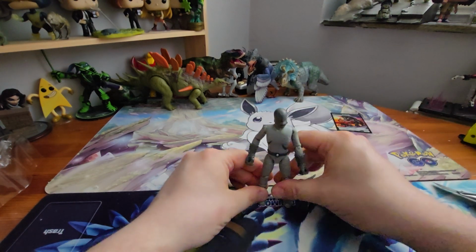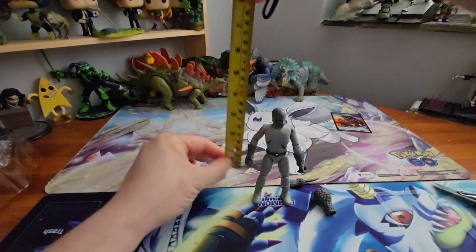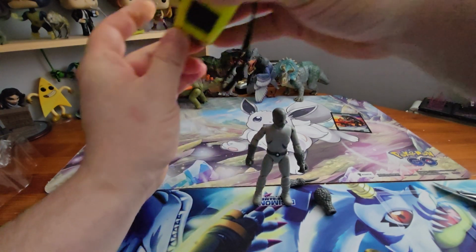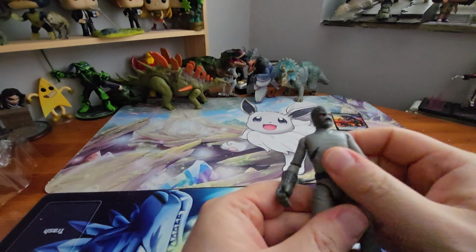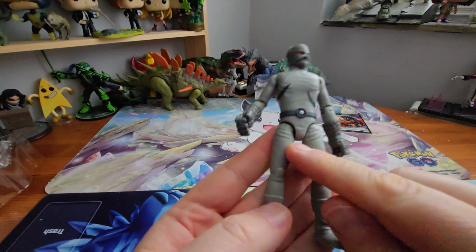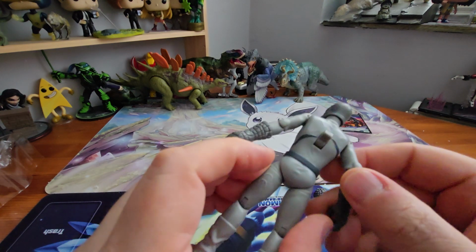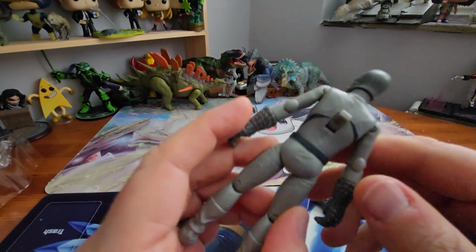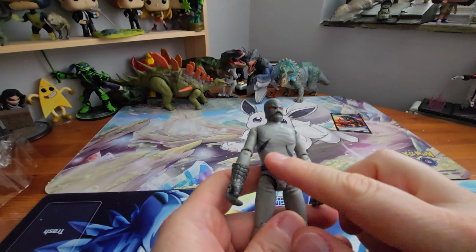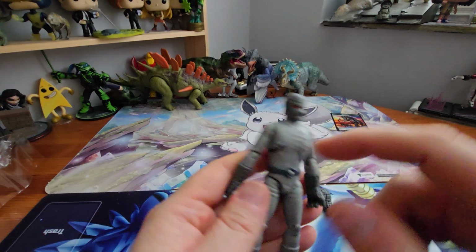And interestingly, this has quite a bit of articulation to it, which was surprising. Size-wise, it stands at just about the 5-inch mark. It's done primarily in a plain grey plastic, but you can see all of the moulded detail throughout. Looking at this, and given the moulded detail for the costume, I am wondering if this is essentially the same body as our O-Ring Rangers are going to be when they release.